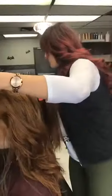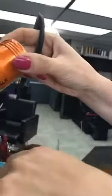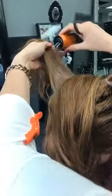What I'm going to be using now is the Lakme chalk. Okay, so this is Lakme USA Cosmetics, and this is, what did you say it was? Chalk. And that is a matte powder. Yes, so this is a mattifying powder. And I just want to get a little bit of lift right here. I'm going to sprinkle it on. Shake it in. And back comb.